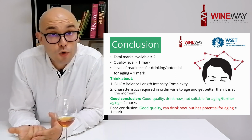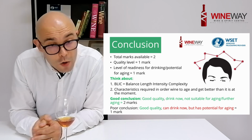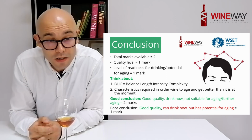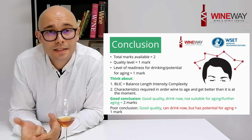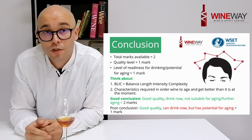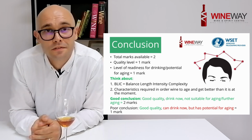A poor conclusion for this wine is good quality, can drink now, but has a potential for aging. You're going to get one mark for the quality, but you're going to lose marks on the potential for aging. Sauvignon Blanc is not really a wine that is going to get any better than it is in the moment. When you have a Sauvignon Blanc, the best that it can be is right away when it's fresh.